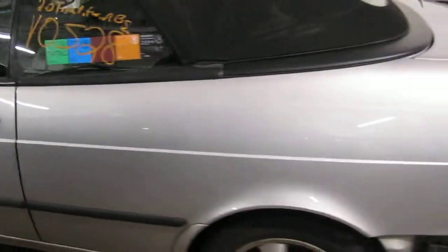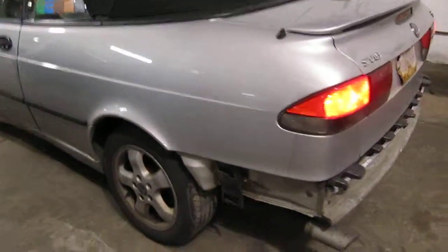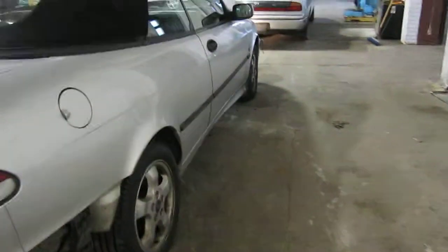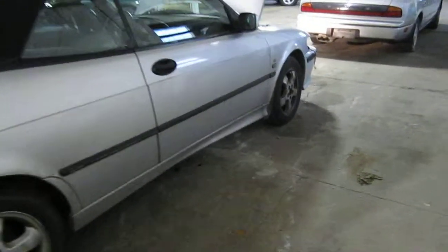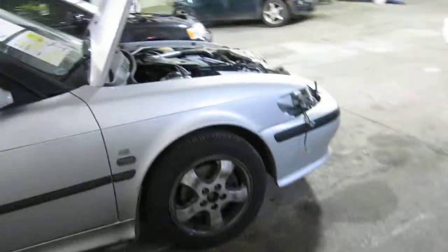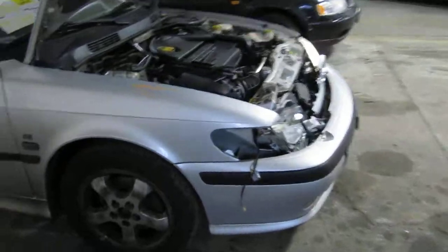We had purchased this vehicle locally through one of our auctions due to a light rear collision and a minor right front collision as well. The vehicle does still have several good body parts and has an excellent drivetrain as well.